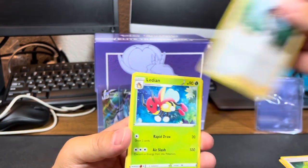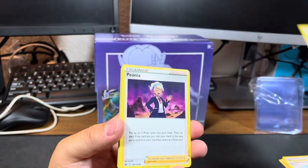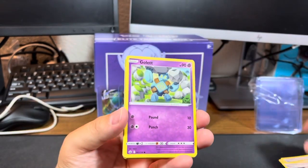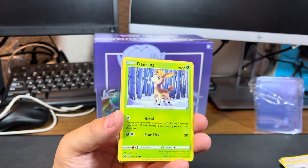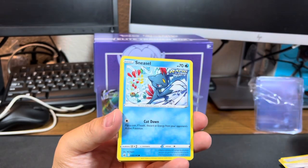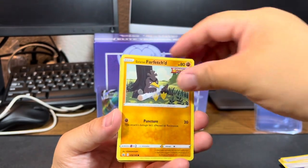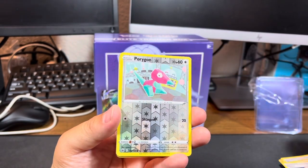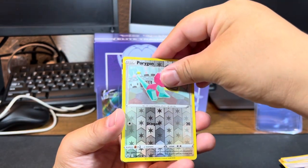We got a Doctor. Again, we've kind of come down to it that this set hasn't been printed really well. The prints on here aren't that good. So we'll check the rare cards. The bulk cards are going to get damaged. I'm going to put them in a box and they're going to get shuffled all around. We got a Porygon. Ooh, we got a hit.